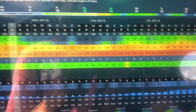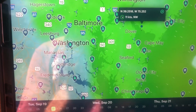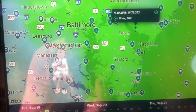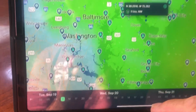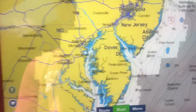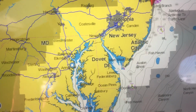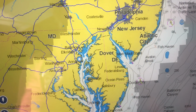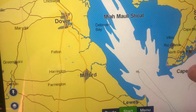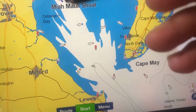But the one thing that we're going to have to take a look at pretty carefully for that leg is the current, because the current in this bay can be pretty stiff. So we'll go over to another app that we have. This is our navigation app. And so here's the Delaware Bay, and if we zoom in just enough, we can see all of these little arrows that indicate current flow.